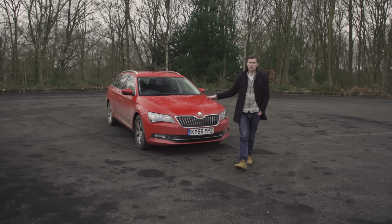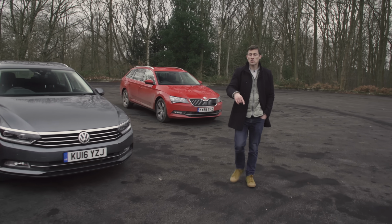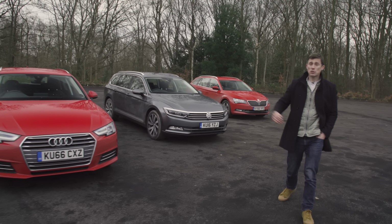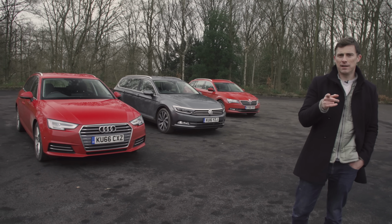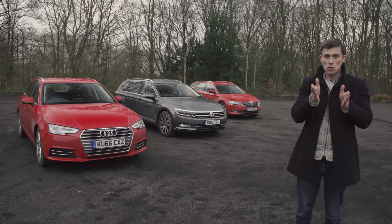So the Skoda starts from just over £21,000. The Volkswagen just under £25,000. While the Audi starts from around £28,500. But what really matters is the price you pay at a dealer. So if you go to carwow.co.uk, you can spec up the car and see the prices you can get.